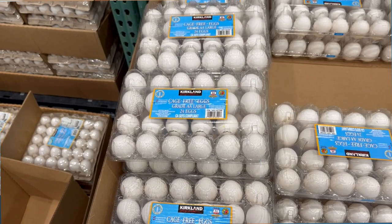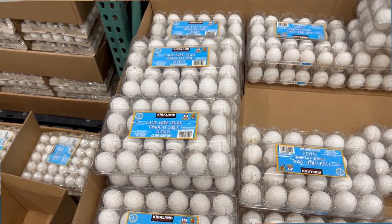Something to definitely keep in mind for those that are going for zero carbohydrates. Costco's the clear winner when it comes to bacon. Now let's take a look at eggs. The eggs get a little bit more interesting.